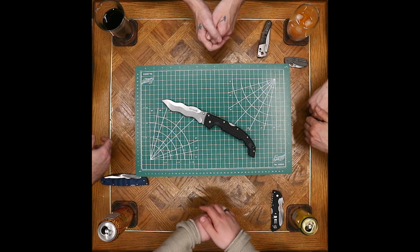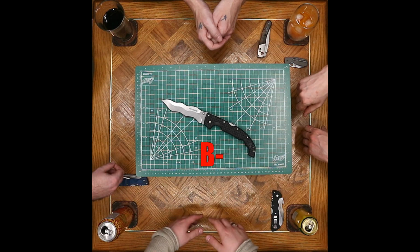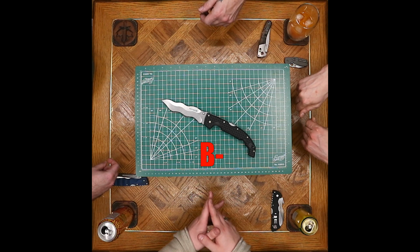It's on to you. Fair enough. Yeah, I guess I'm the lover for this particular knife. 7.5, B minus. One point higher than Paul there. Wow. Yeah, so I gave it 8s across the board except for ergonomic execution.